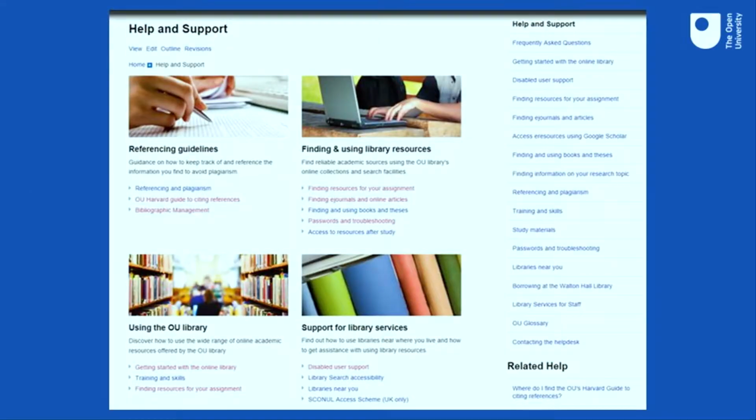Okay, yes, so this is our help and support website, and they find quite a lot of different help and support mechanisms there. First of all, there are links, for example, getting started with the online library. I would highly recommend, because these are introductions to the different kinds of resources like ebooks, journals, databases, and they really explain from scratch, particularly when you're a first-year student, you have never studied before, what they actually are and what they do.